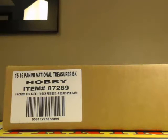Everybody, we are here live for a four box case team break of 2015-16 Panini National Treasures Basketball.